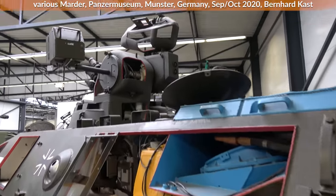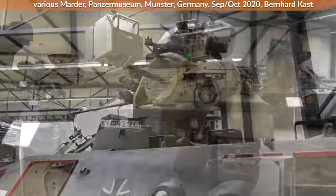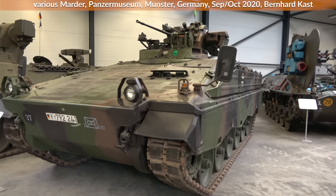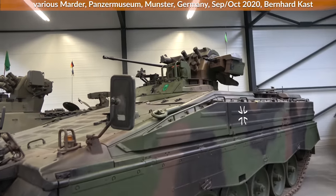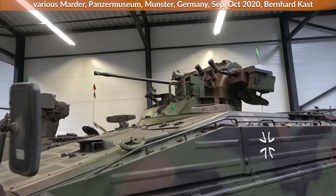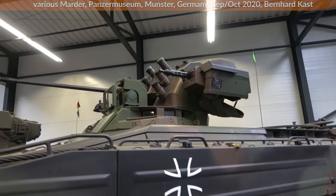BMP-3 should be safe. The main issue with the Marder's gun is that it is not stabilized, so firing during movement might look impressive, but the chances of hitting something are low. Against inexperienced troops, it might still create enough suppression, against experienced troops, likely less so.